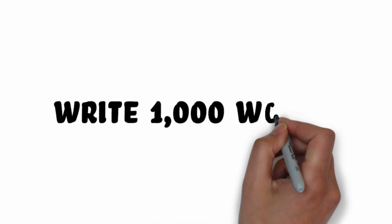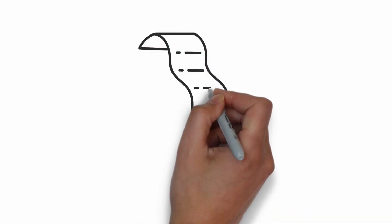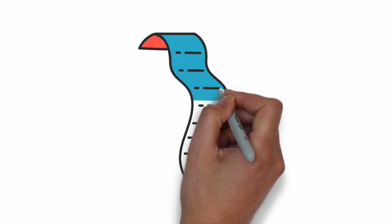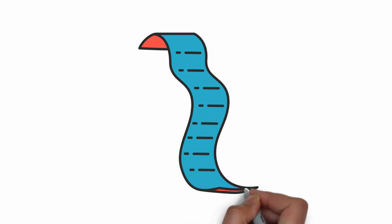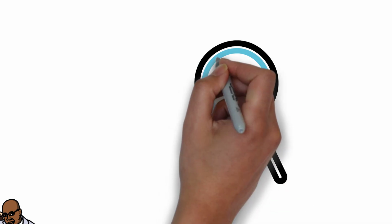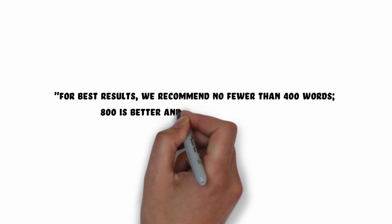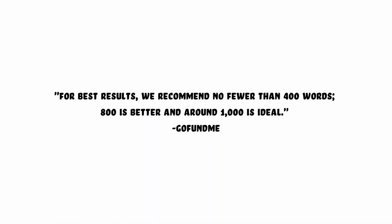Write 1,000 words about your situation. The most effective fundraisers have at least 400 words in their story description. This length allows you to convey the situation, include important details, and even keywords that can make it easier to find your fundraiser. According to GoFundMe, for the best results, we recommend no fewer than 400 words. 800 is better, and around 1,000 is ideal.